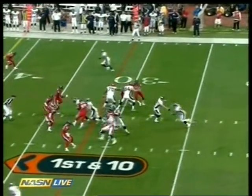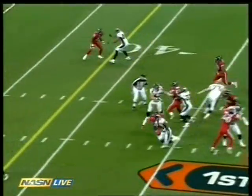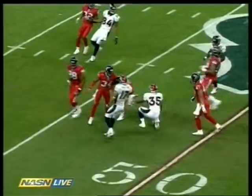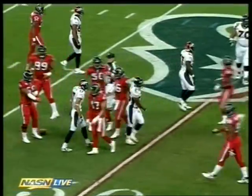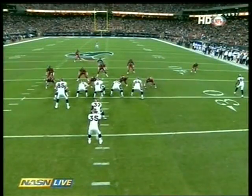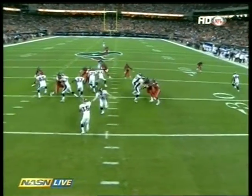First down play. Cutler handing the ball off. Here's Selvin Young breaking a tackle, cutting back, and finally tackled in Texas territory by Will Demps again. A 20-yard gain.